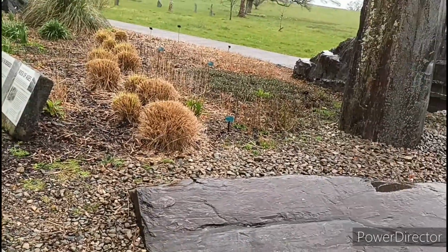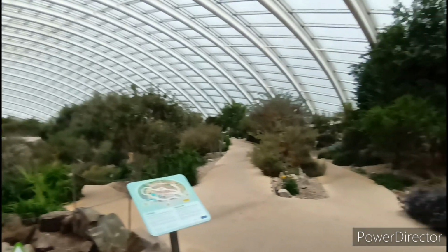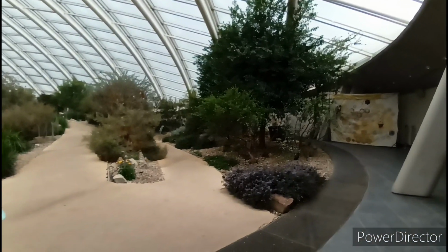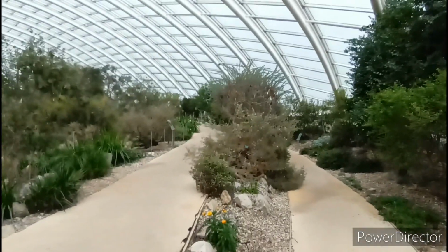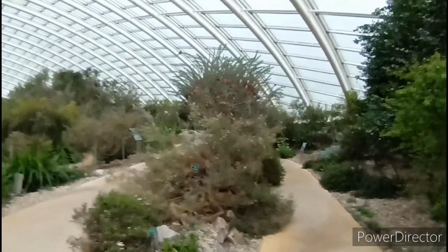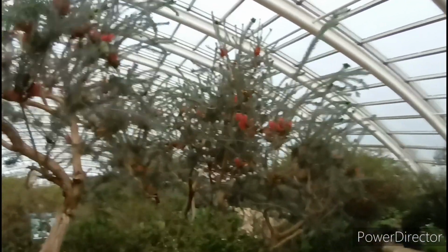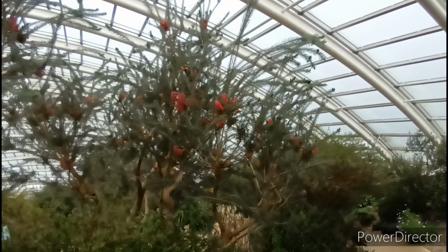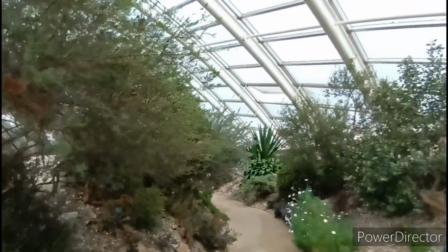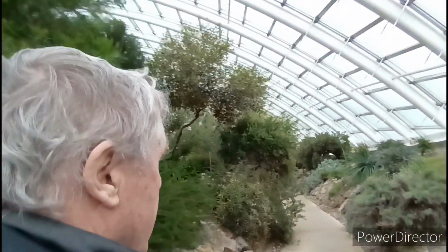How old is it? In the greenhouse now. A giant greenhouse. It's no rain in here now. Start in here. Look at this amazing plant. Red flowers. The leaves look like a green pine tree, but no. It's amazing. Beautiful. It's worth going in here, even far away.